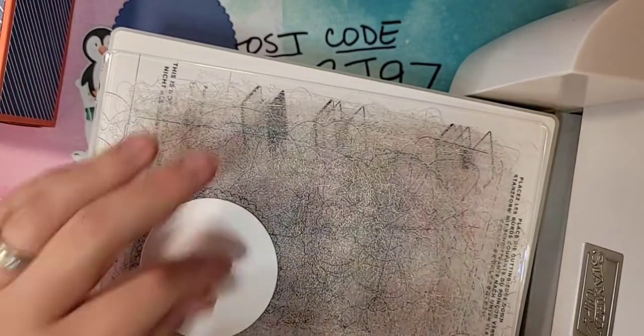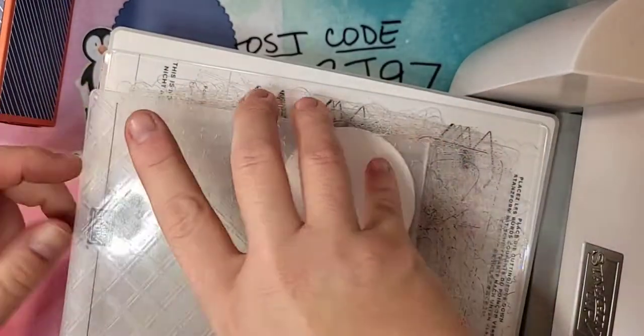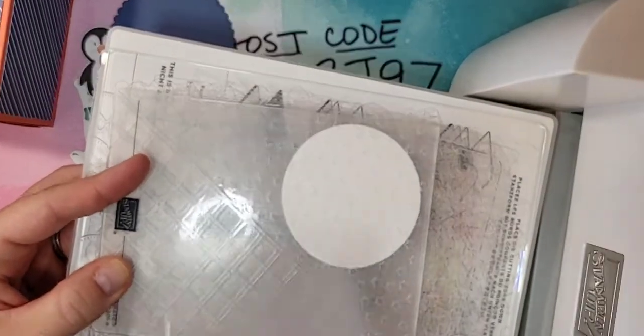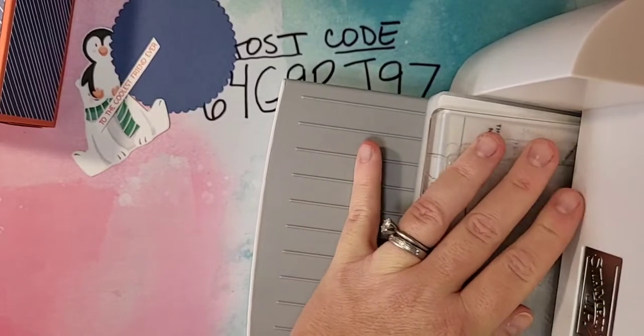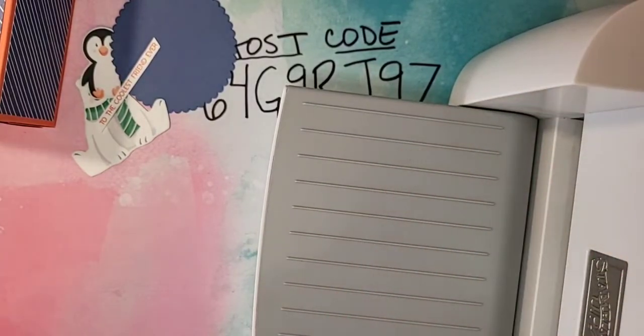And the circle will line up perfectly just right in that star section. So I only have the circle in the stars, just like that. We'll put this plate on top and then we'll run it through. And if you want the little crosshatch lines, you can just line up the circle on that side.